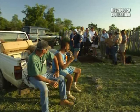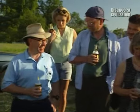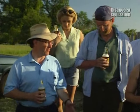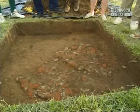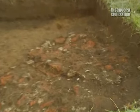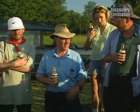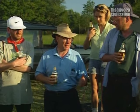So this is the big result of today's work. What is it? Well, my guess is that it's a chimney base or some type of brick foundation from a building that was built here in the late 1600s, I would think, based on the artifacts we found in the trench. Brick, the glass, the plaster, suggesting this was a building of some size and probably slightly high status.